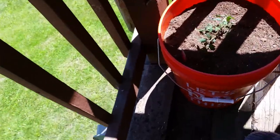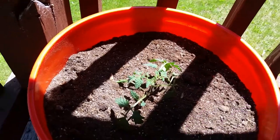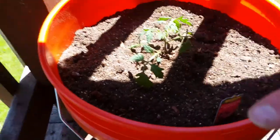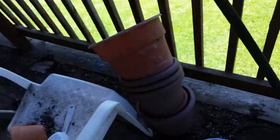And then I got the little baby. This is, I think, a Brandywine Cherokee Purple. It's an heirloom tomato. And that is just a little tiny guy, as you can see with my finger. It goes up to my first knuckle right here. So it's really tiny. And I'll show you that in a few weeks.